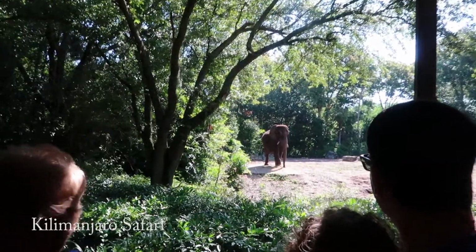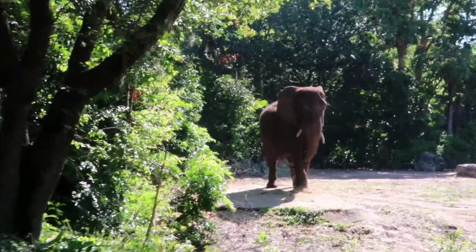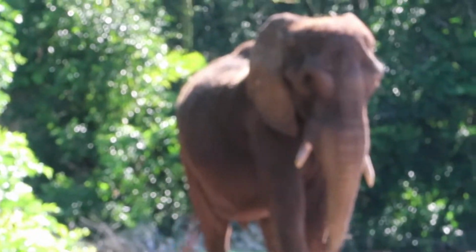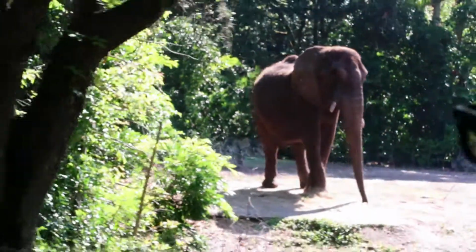I've seen a group of female elephants down this way in the reserve before, so we'll go see if they're still hanging around as well. You can see him fanning his ears. That's one way they do cool down. They have blood vessels right behind their ears.